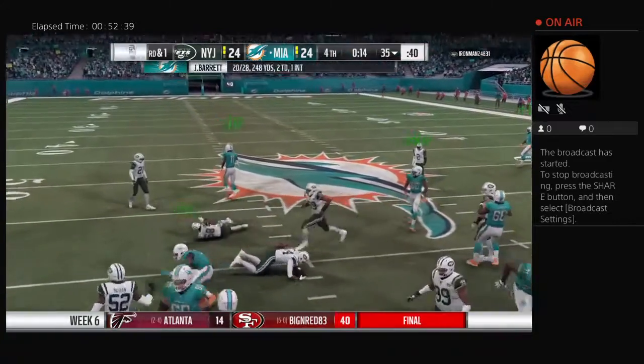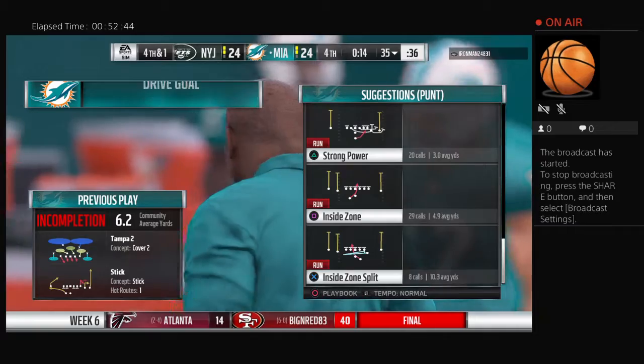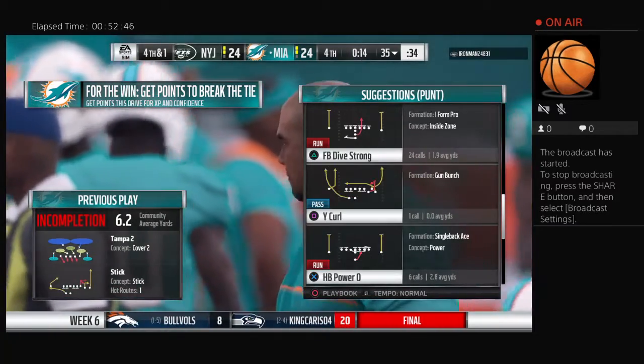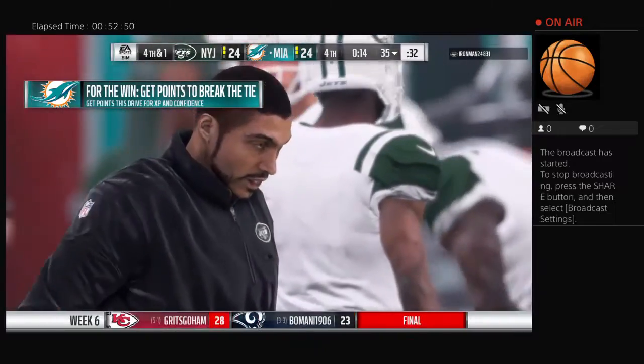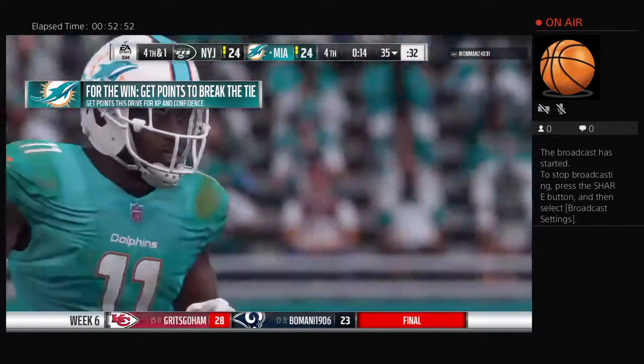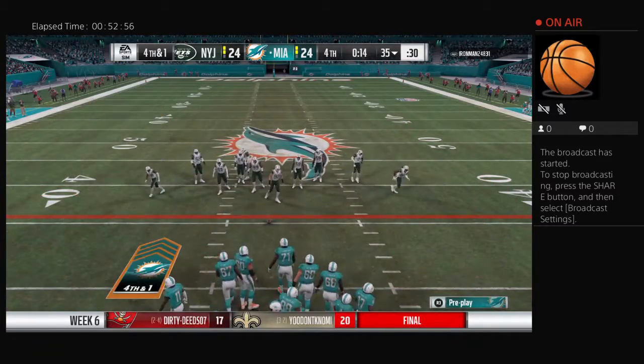That'll be incomplete as the clock will stop with 14 seconds remaining. Perhaps they overthought this one a little bit. They've been running it real well on this drive, and it was 3rd and short, okay? They decided to throw the football, incomplete. Yeah, they might have thought just a little bit too hard about that play selection.